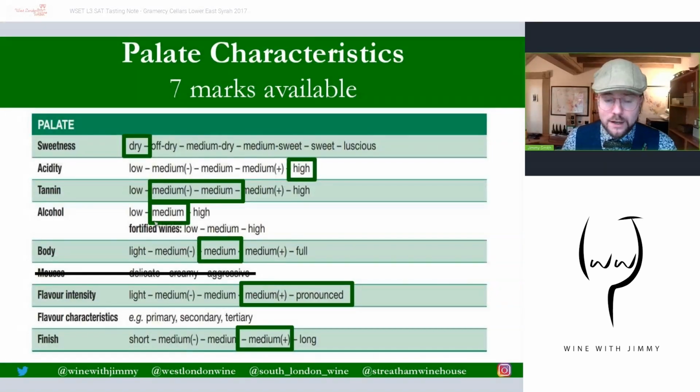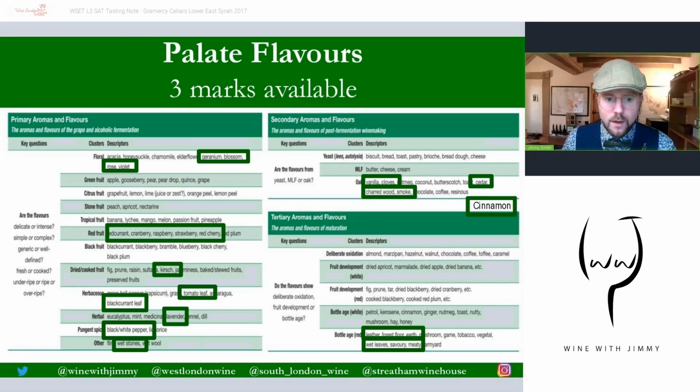Alcohol is 13% and feels at a medium. Body would be somewhere around medium as well. Flavor intensity, medium plus or pronounced. Yeah, very good flavor intensity. And the length was really good, not the longest, but at medium plus. Okay, so the 7 marks available there.